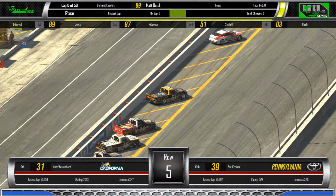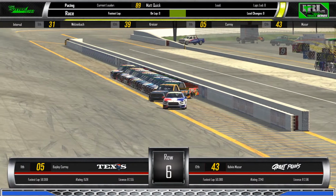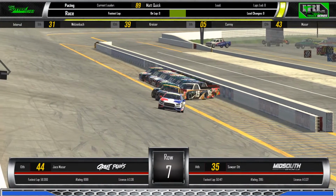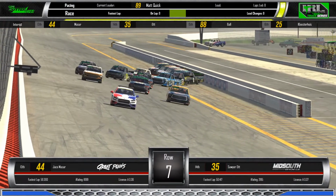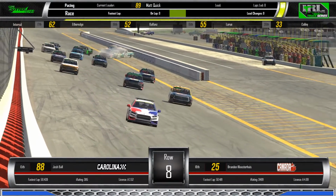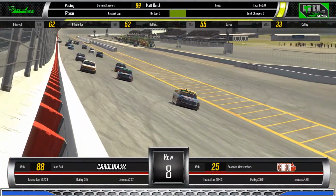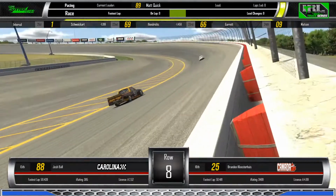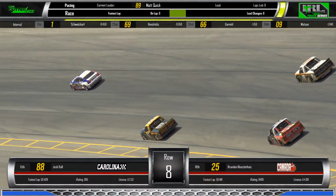Row number 5 to the outside, we'll see the 39 of Zach Kreiser. Row number 6, the Texas native, the 05 of Bailey Curry. To his outside will be Kelvin Mosher in the 43. Row number 7, we'll see the 44 of Jace Mosher. To the outside, lead commissioner out of Macomb, Mississippi, the 14 of Sawyer On. Row number 8 to the inside, in the 15th spot, we'll find the 88 of Josh Ball. To his outside, our Canadian driver in the 16th spot, in the 25 would be Brandon Kloosterhoos.